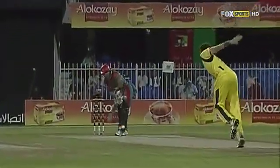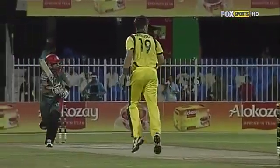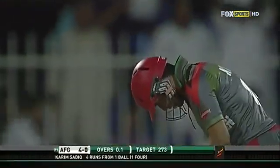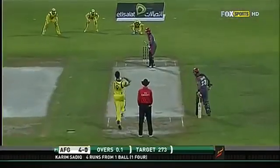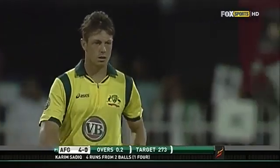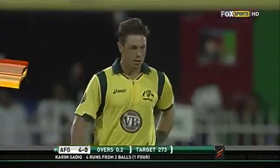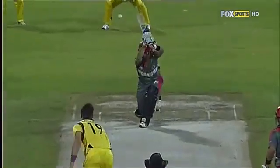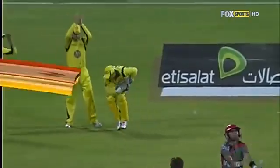Ahmadi, who's opened for Afghanistan from the other end, especially called down for this one-off game. He's the under-19 captain for Afghanistan. He's flown in from Australia. Let's see what he can do for the side. At the moment, it's his partner who's on strike, Karim Sadiq. Good shape. Well played, though. Deliberate leave. Slight movement, just moving away from the batsman, and a good leave.